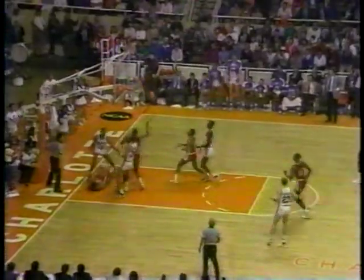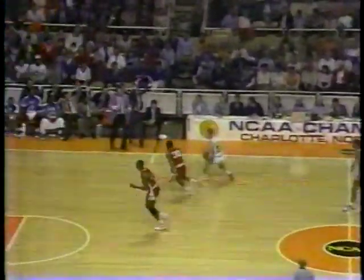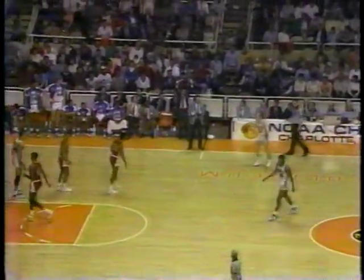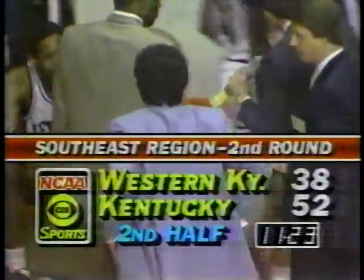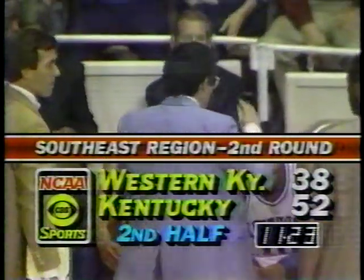Alley-oop. Blackman can't get the shot down. He thought he was fouled by Lee. They throw it away, and here comes Harden back the other way, and Eddie Sutton wants a timeout. 11:23 left in the ball game, and Eddie Sutton going for his 31st win as his club up by 14.